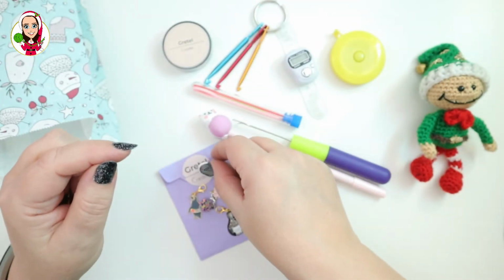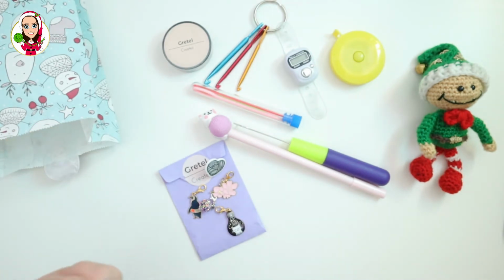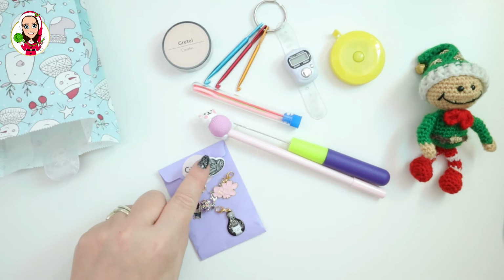I love pins. My denim jacket's covered in them and sort of weighs down on one side. I need to start on the other side. And maybe I'll start with my tape measure and with my heart one here.